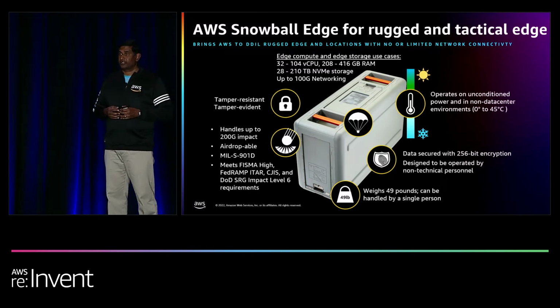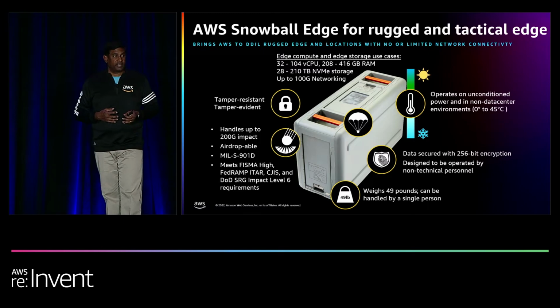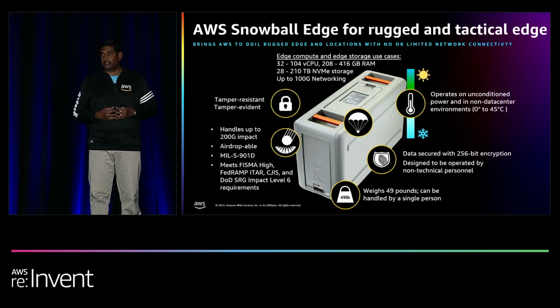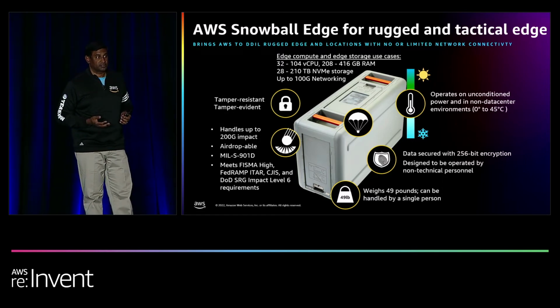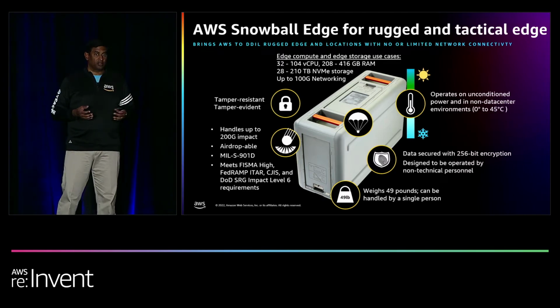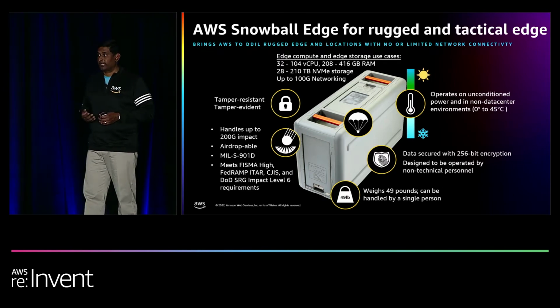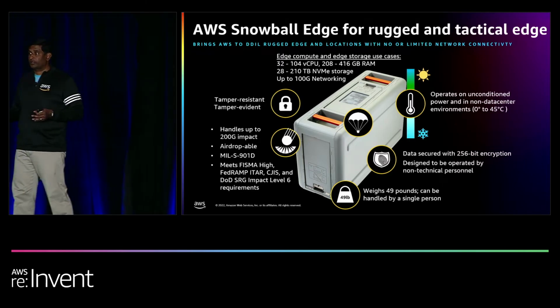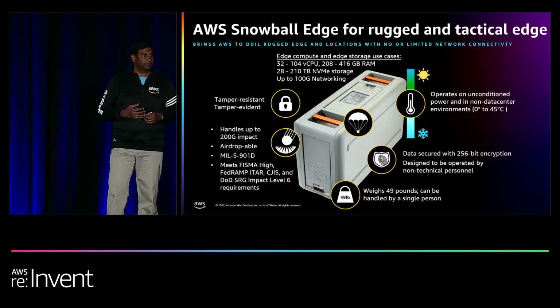Snowball Edge is very secure. All the data stored on Snowball Edge is encrypted using 256-bit keys that are selected by our customers. The encryption keys themselves are not stored on the Snowball Edge device for added protection. Snowball Edge is physically secure and is tamper-evident.